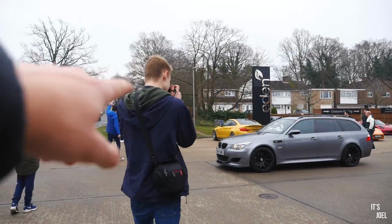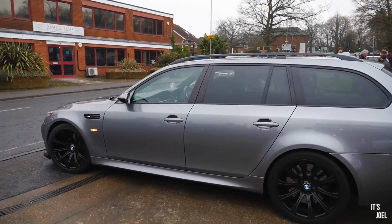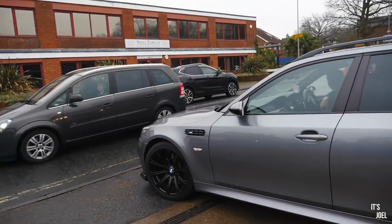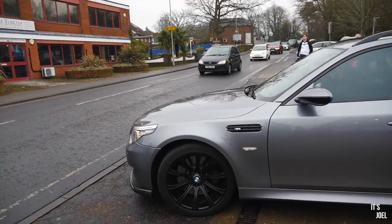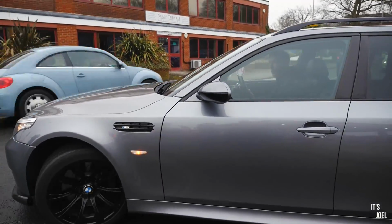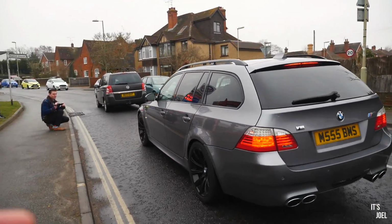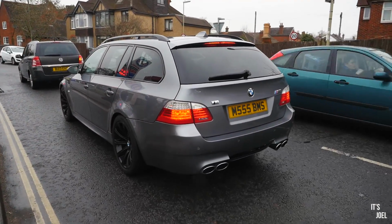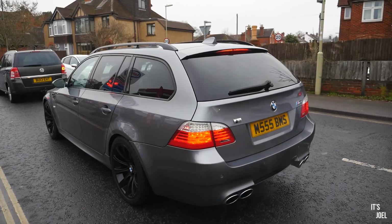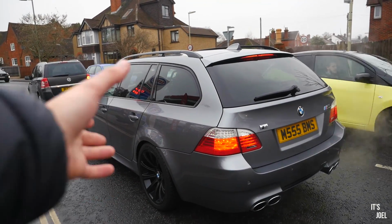Here we go, guys. Here's the M5 Touring. I want to hear how this thing sounds, but there's a lot of traffic, so I don't think he's really going to be able to give it anything. Look at that, straight into traffic. Sadly, I don't think we're going to really hear this beast, but we can at least admire it.